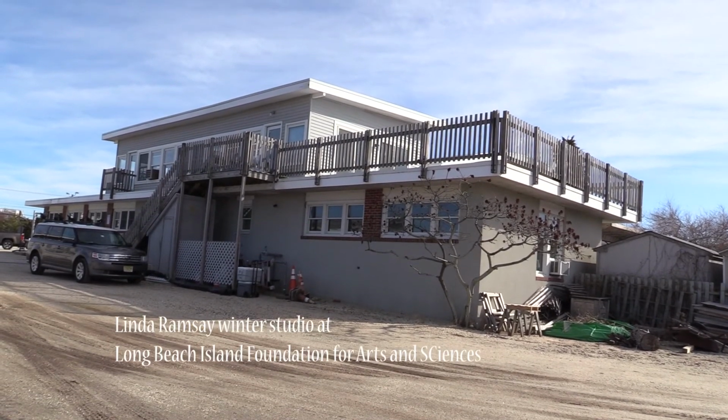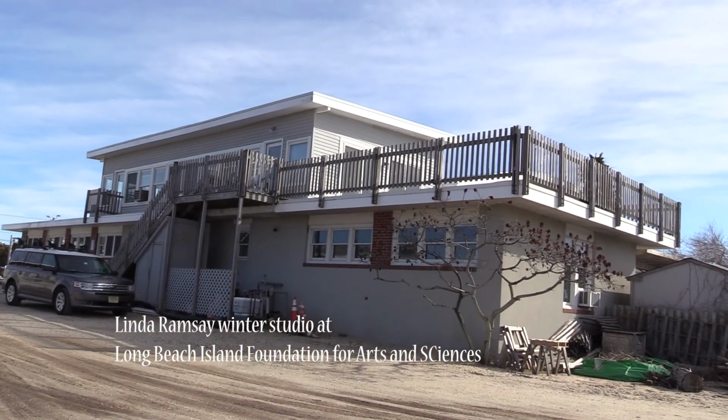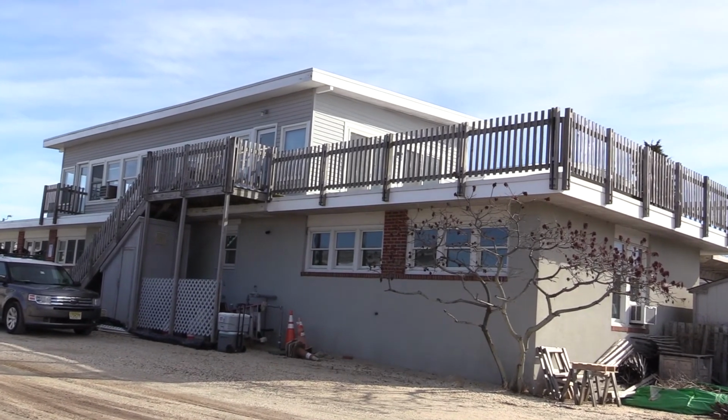In the winter months, you can find Linda at the Long Beach Island Foundation for the Arts and Sciences in her studio upstairs overlooking the marsh. Summers she spends in her studio on High Bar Harbor.